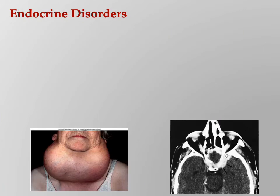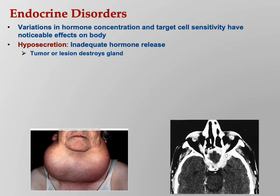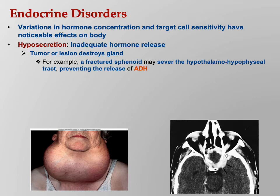Let's look at some endocrine disorders here, and first just some basic categories. What are the possibilities here? We're talking about variations in hormone concentration and target cell sensitivity. They can have noticeable effects on the body. So first, it's possible to have hyposecretion. Not enough hormones getting released. Could be a tumor, a lesion, all right? One example, a fractured sphenoid may sever the hypothalamo-hypophyseal tract, preventing the release of antidiuretic hormone.